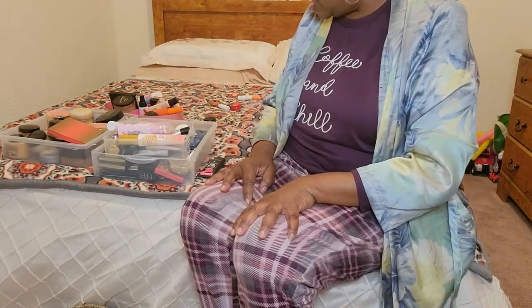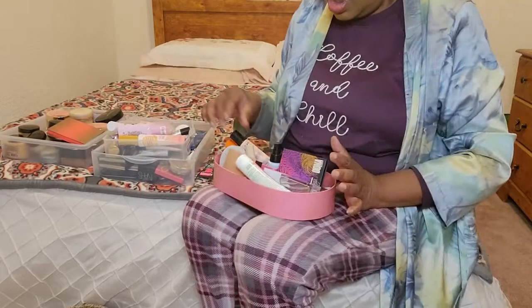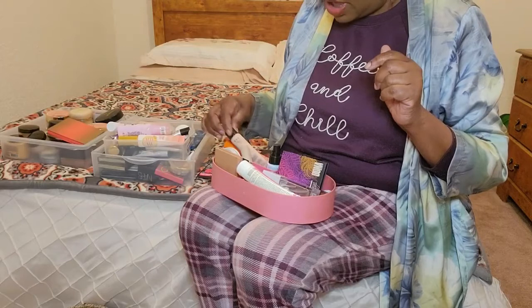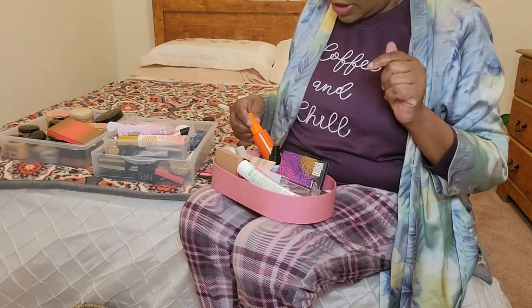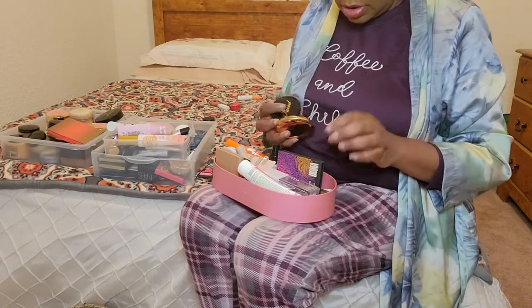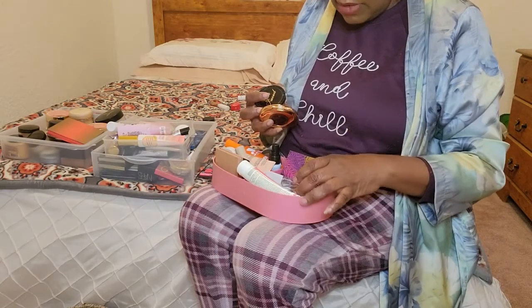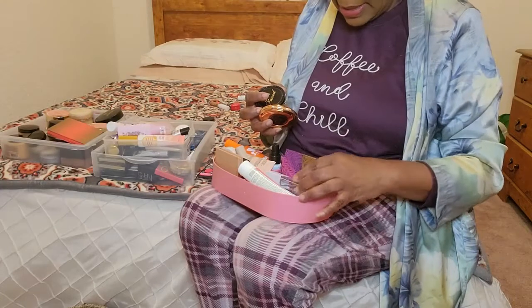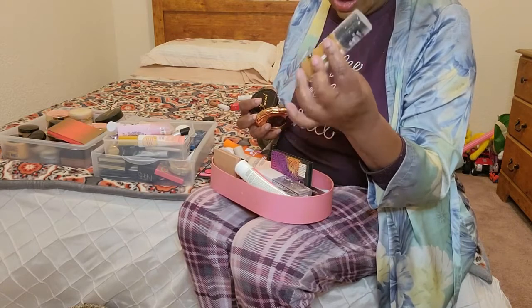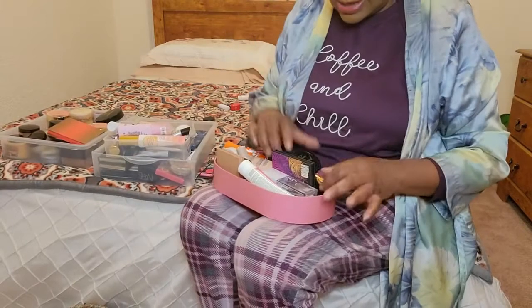Have we covered everything? Let's look and see what we have. We have bronzers, contours, eye primers, pore blurs, blush, setting spray, powder, foundation. I feel like I should put one of these foundations back. I think I'm going to put back this Revlon Colorstay because it's only for 2 weeks. I don't need three foundations. So I think I'm going to put this one back and we'll grab it the next time.